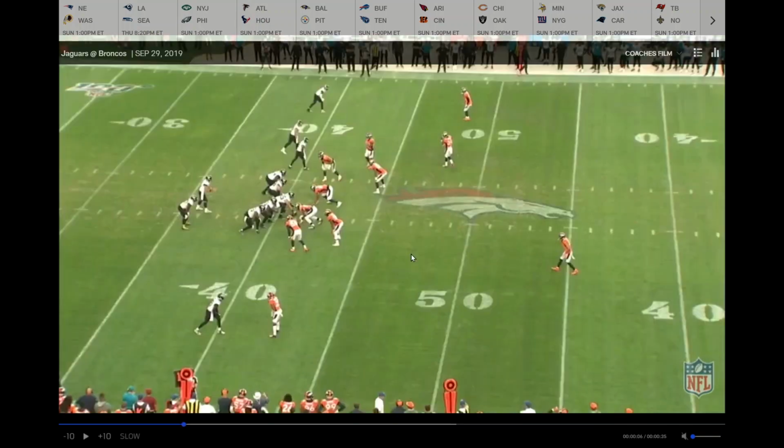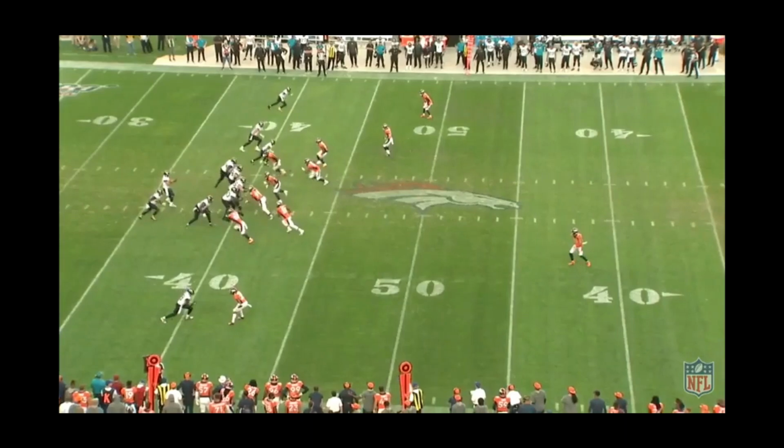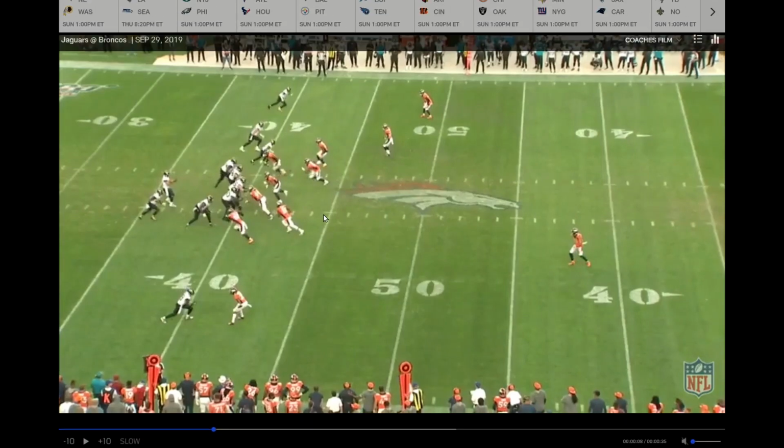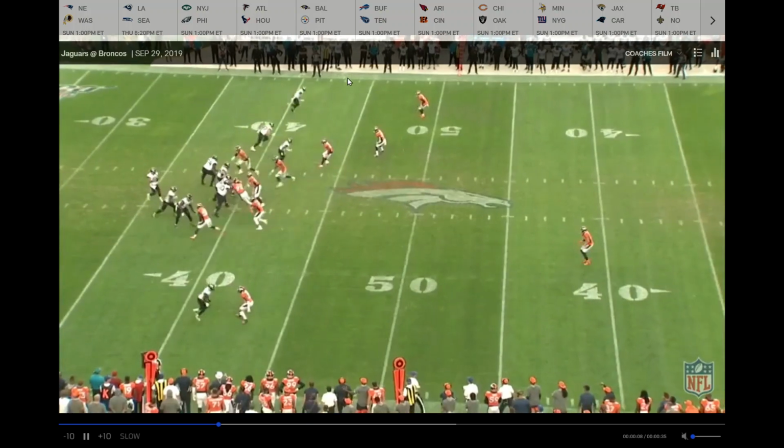All right, guys, final drive of the game, couple of plays that I wanted to point out. This is going to be a very simple flood concept from the Jags. Okay, we're going to get a deep out from number 3. We're going to get a streak from number 1, and then we're going to get essentially, I think he runs a whip route to the sidelines for number 2.